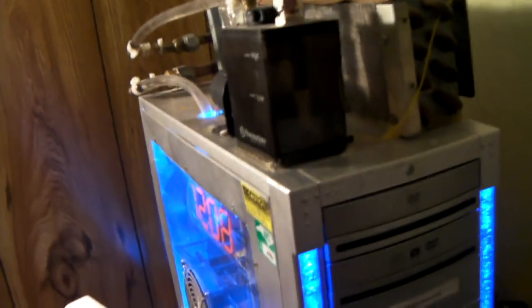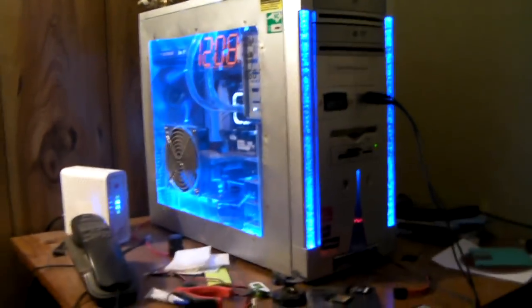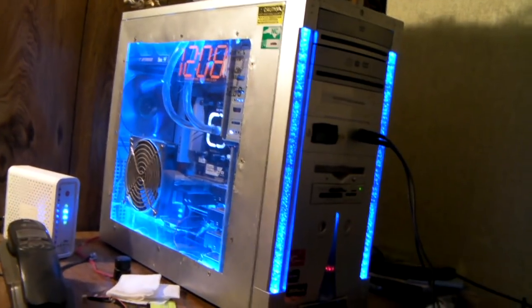So yeah, MidTower Deluxe is doing just fine with this new hardware. Very impressed with it. I guess at this point there's not really too much more to say about it.